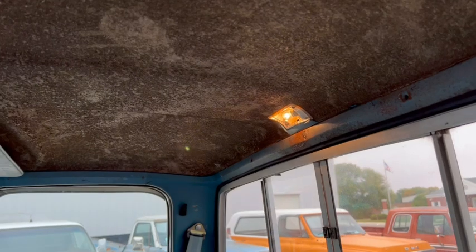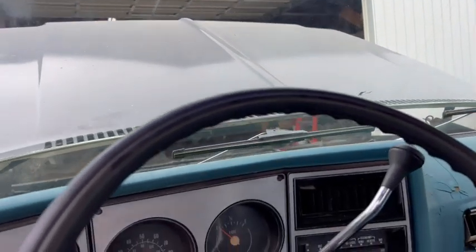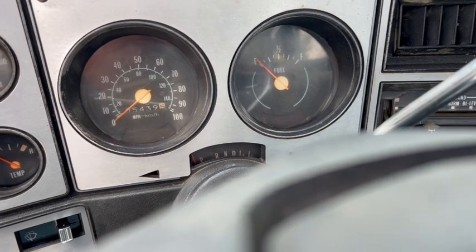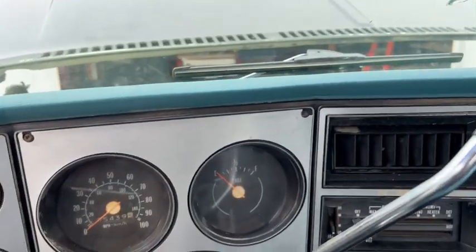Just showing you our 78 K10. And you can see the dome light working, and we haven't got the headliner fixed yet. Blinker to the left, blinker to the right. I think the indicator just doesn't work because it works. And you can see your gauge is working.